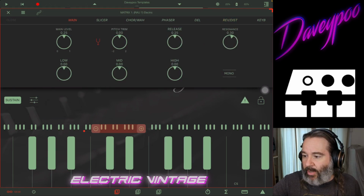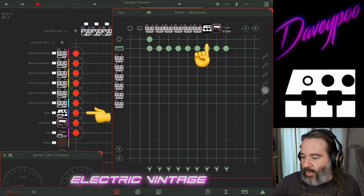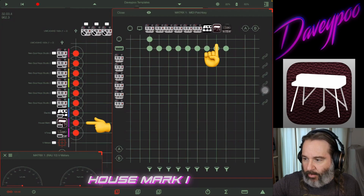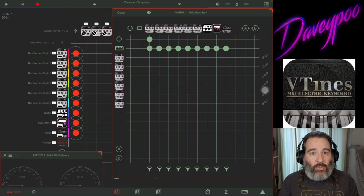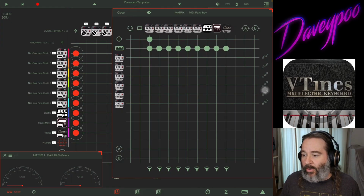So there's no reverb on here, so that way it sounds just like the others. I've got House Mark 1 with its default preset, and then I've got VTines here with its default preset. So that's what I'm going for here as a comparison.